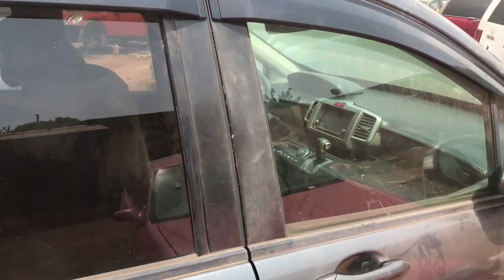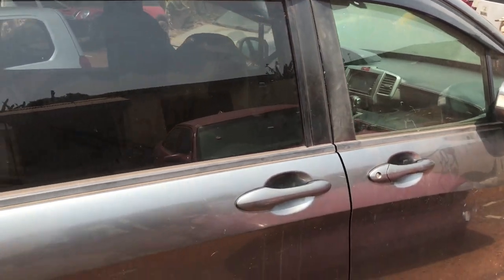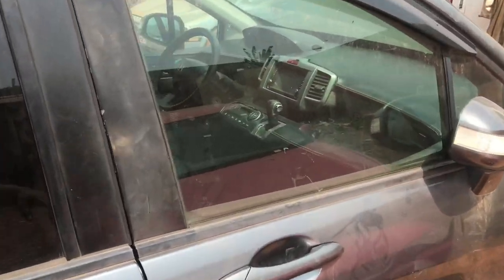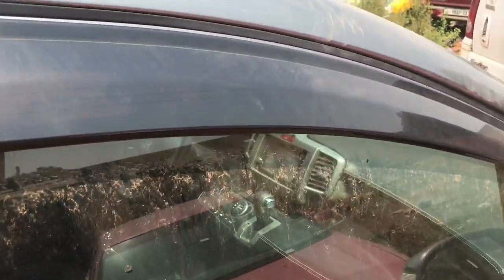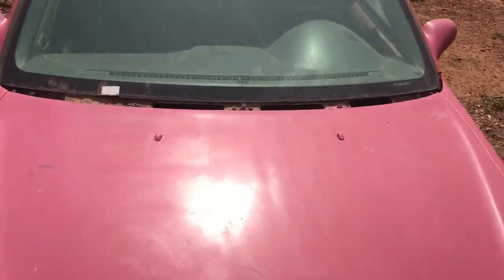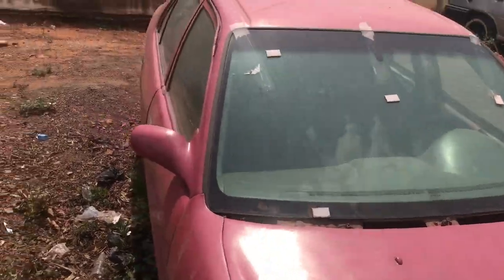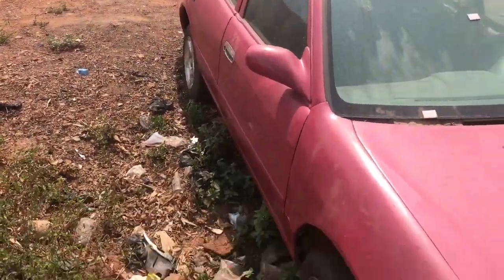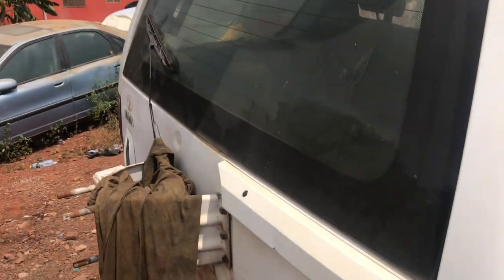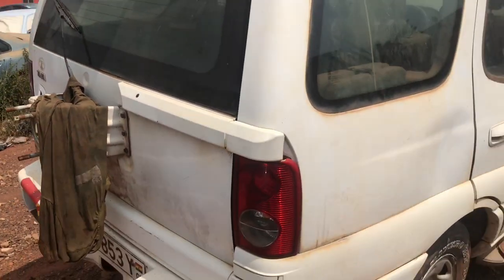We have here a Honda. Let's check it out. It's locked. A Toyota right here. We have a Tata.